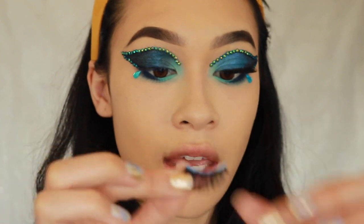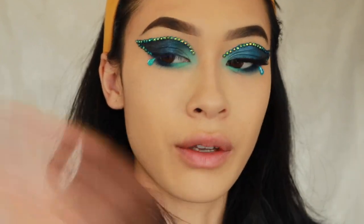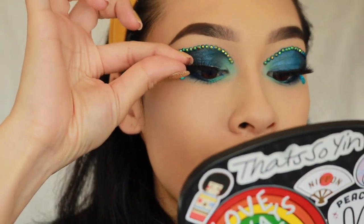Now I just cut them. I added some of that ShopMissA lash glue, and I'm going to fan it a little bit just to get it a little bit more tacky, and I'm going to apply it.